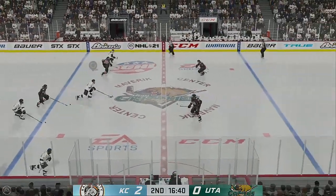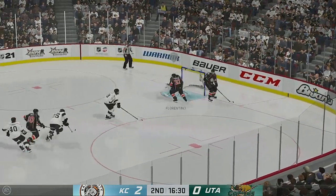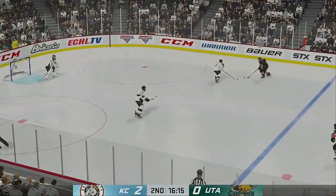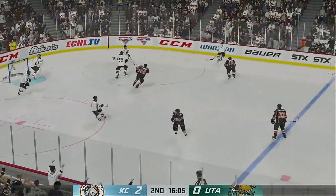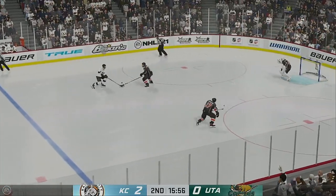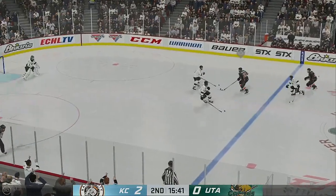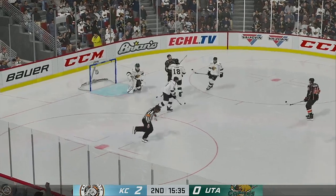Takes the feed. Nice zone entry from the middle. Here's a shot. Stopped by the goaltender. The Mavericks will play it in their own end. Kansas City's got it into the offensive zone and makes the save. Scoops up the puck now. The Grizzlies play it along the boards. Takes it to the front. Kansas City's got a hold of the puck. Hammers the shot. Makes the save. Cool and calm under pressure.